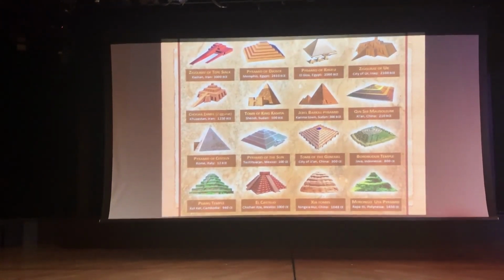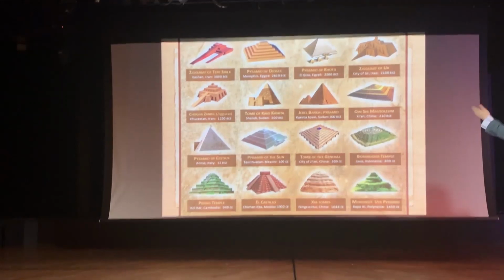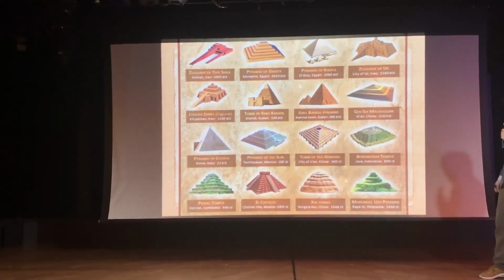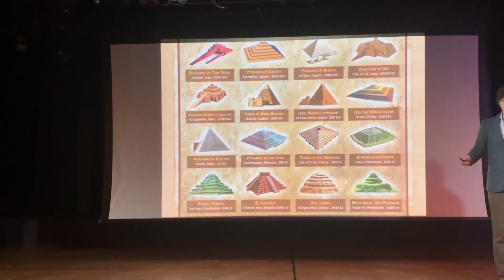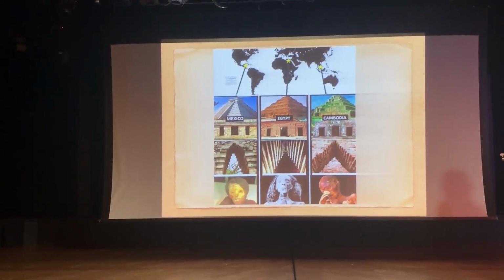Well, you guys are familiar with pyramids, right? We think of pyramids, we think of Egypt. But actually, we found pyramids all over the world. In every single continent. China, Cambodia, Indonesia, South America, Sudan, just everywhere, Mexico, Italy. Pyramids have been found all over the world. And when you study them, you start to see some remarkable similarities.